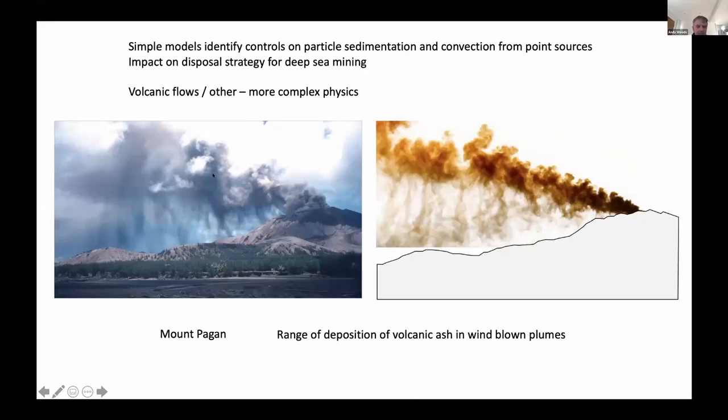And here we see Mount Pagan erupting, and we see sedimentation of ash over the land from this plume rising in the wind. That's very similar to our experimental model, where we just superposed the landscape onto the experimental tank. And we're presently looking at some of those dynamics.